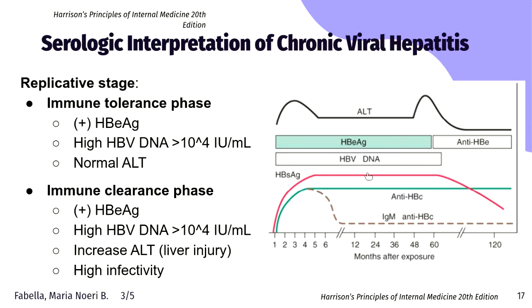So in the immune tolerance phase, the HBe antigen is positive and there are also high levels of HBV DNA, indicating high infectivity, but the ALT is normal. This is because the immune system of the newborn is still immature, so it cannot act against the virus-infected hepatocytes. So the ALT is still normal.